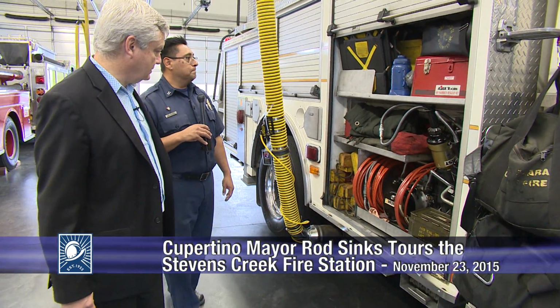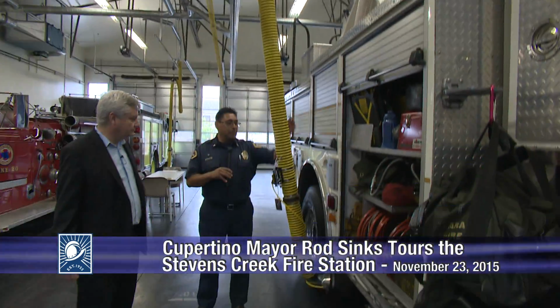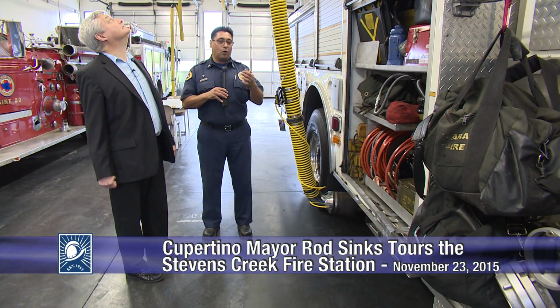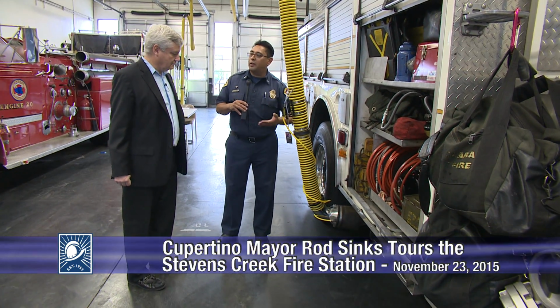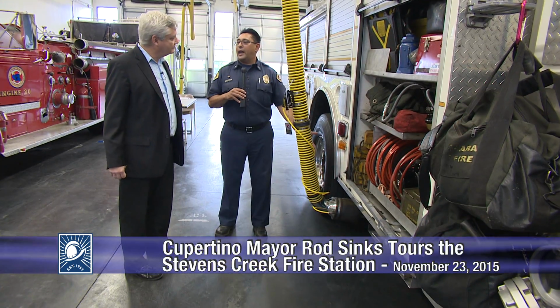Oh, wonderful. So what is this yellow hose here? This yellow hose is what we call a Plymovent. So in the 70s and 80s, if you were to watch the show Emergency, you would see vehicles pull into the apparatus bay, but they would be breathing in all this exhaust. Studies have shown that this is very hazardous.